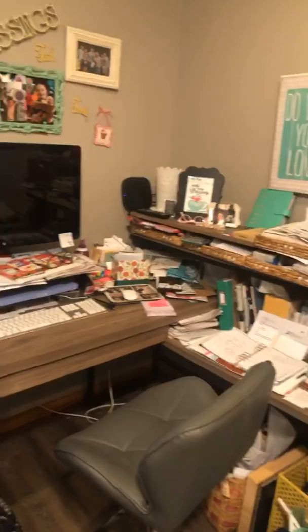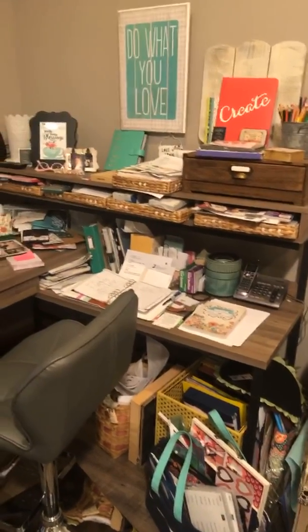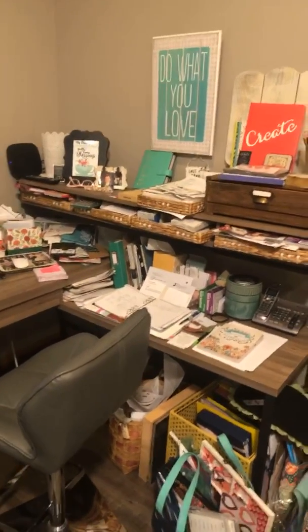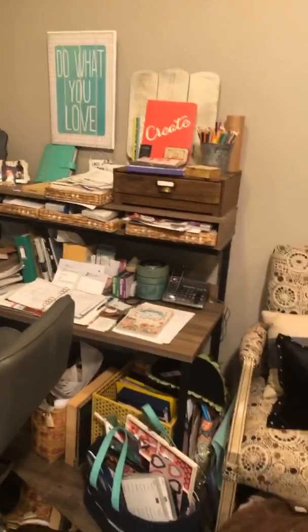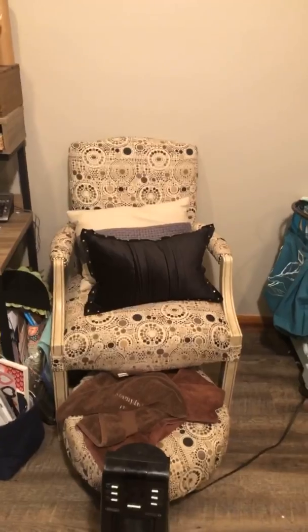And then I have my calendar and my orders and all of that mess. I was going to clean it all up and make it look perfect for you, but then you wouldn't believe I actually worked here. You would just think it was a show office. It's not. Tanya and I took a class to recover a chair. So this is my fabulous recovered chair that I did all by myself.